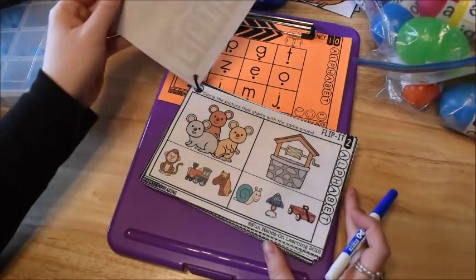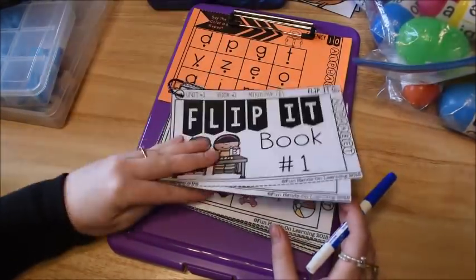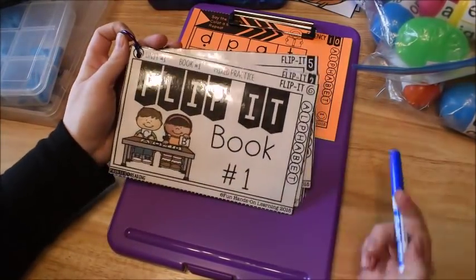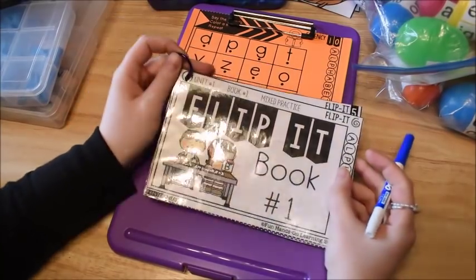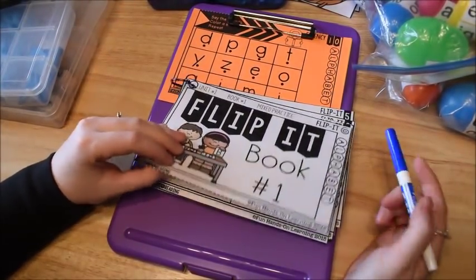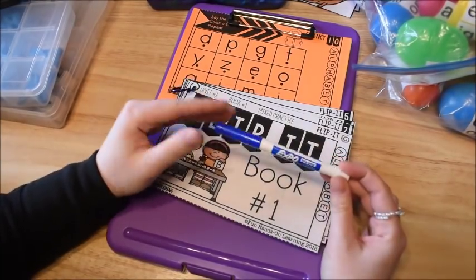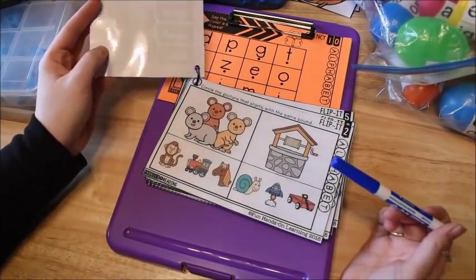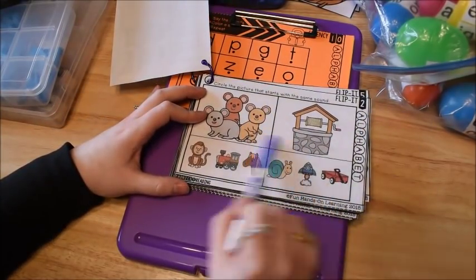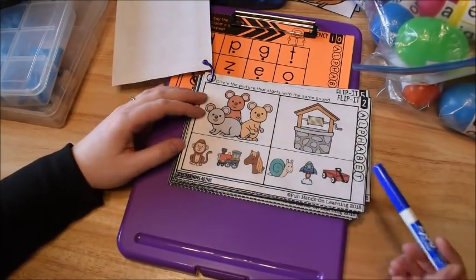And what they are is they're just little books, and they have all sorts of different activities in them, practicing a certain phonics skill. Unit 1 is working on the alphabet. So this book is an alphabet flip-it book. And what he does is you just need a dry erase marker, and he flips the page and then works on what it says. So this first page is circle the picture that starts with the same sound.